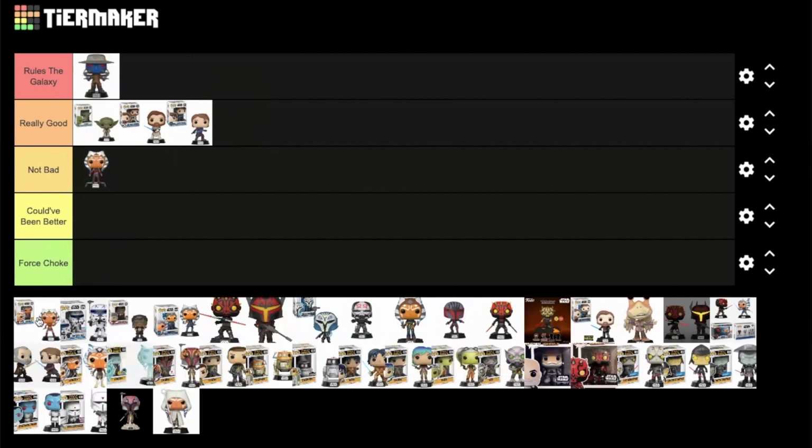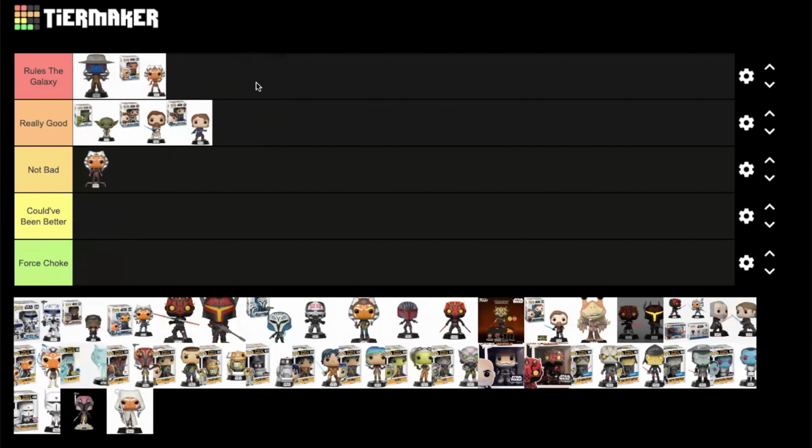And then Ahsoka Tano right here, the Hot Topic exclusive, will go under Rules the Galaxy. This is exactly what I think of Ahsoka, where she's basically wearing that croc top, and then she does her signature one arm behind her with the lightsaber, and then the Force as one of her posings. I still think to this day it is the best Ahsoka Tano Funko Pop out of any lineup, whether it's the Clone Wars, the Rebels that we're talking about, and even the Mandalorian, which may be a little bit of a spoiler of this list.